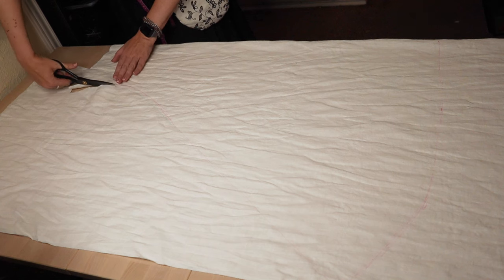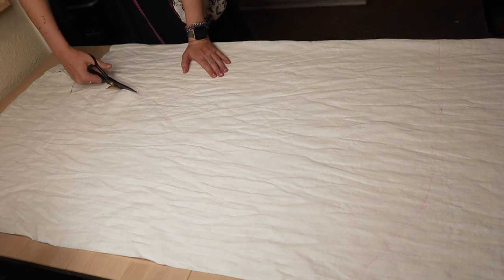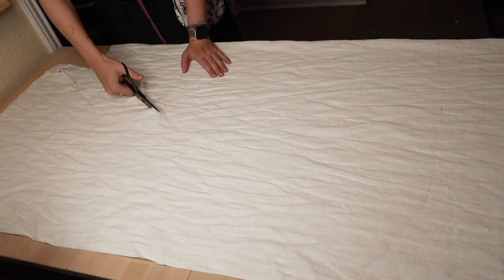I'll cut the pieces out, adding seam allowance, and retrace the sewing lines onto the back half of the folded linen, which I forgot to fill. Sorry.